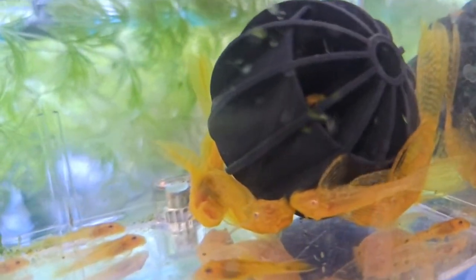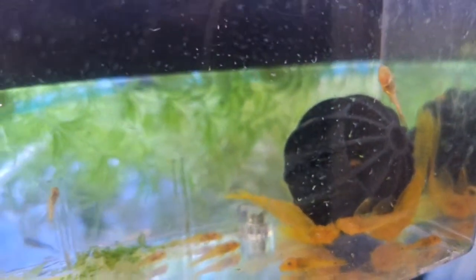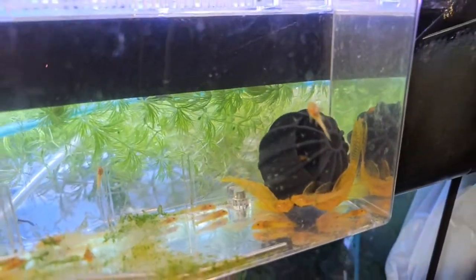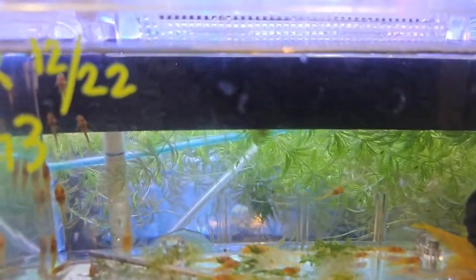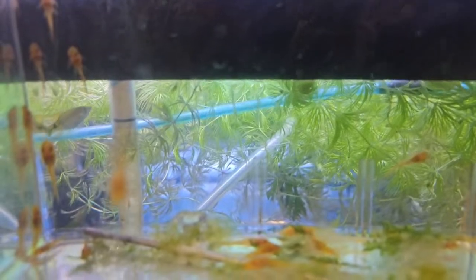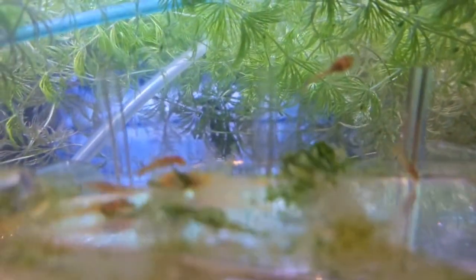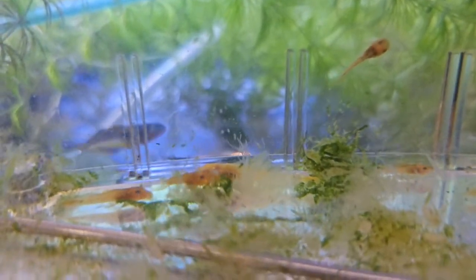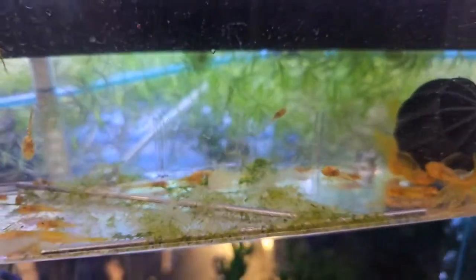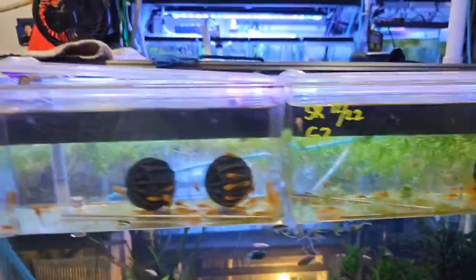That's not a dead fish. That's just a Pleco that's playing dead. You see, there it goes. I see him lying upside down all the time, and people get spooked out when they see that. And these other tiny super reds, super reds have the black eyes. Very easy to tell. And they've pretty much chomped up that zucchini. It looks like I'll be cleaning that out, putting in a new one very soon.